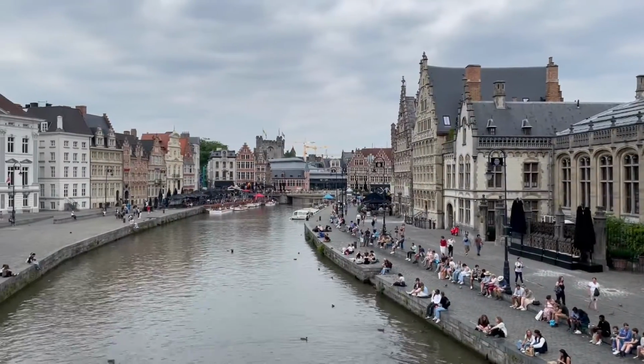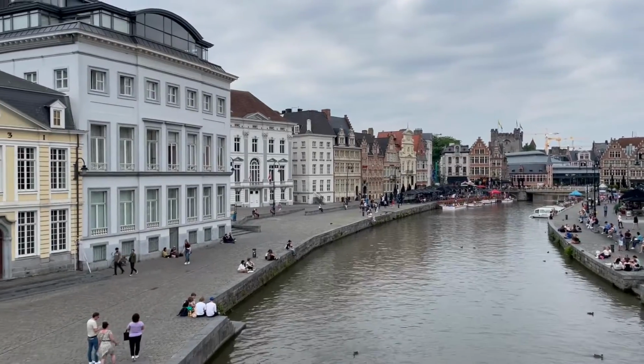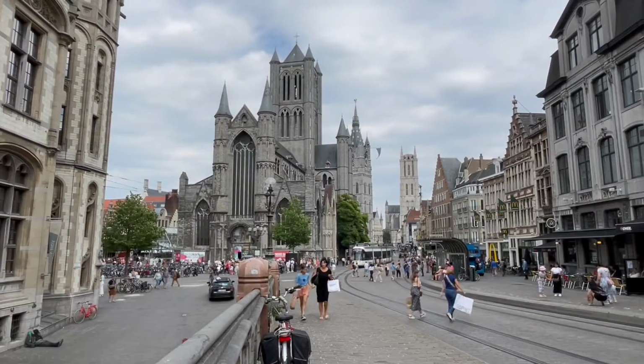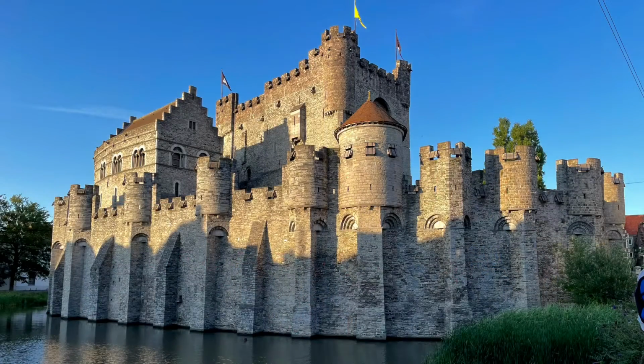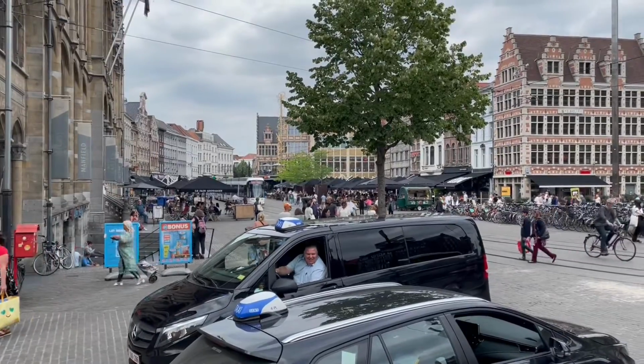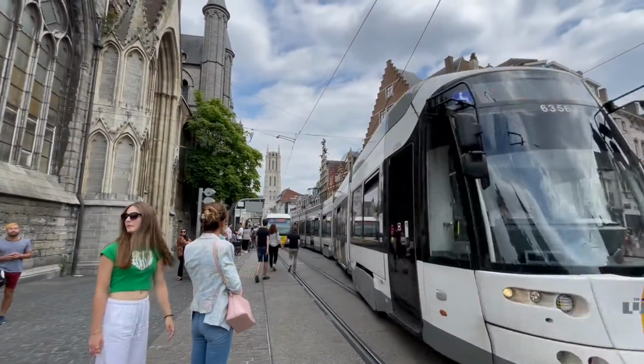This is Ghent, Belgium, and its stunning medieval centre, full of European charm with its buildings steeped in history, soaring Gothic cathedrals, and even an eye-catching castle dating back to the Middle Ages. The historic centre is crowded as tourists jostle for space alongside taxis, cyclists, trams, and buses.